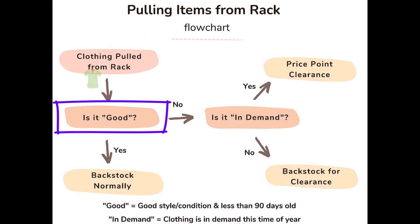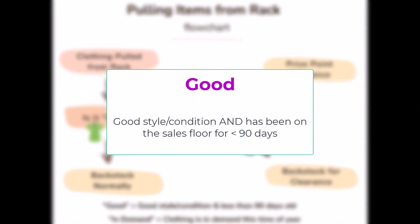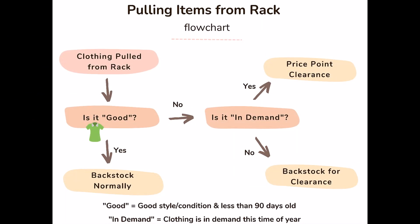When we pull it, then we ask ourselves, is it good? And good means it's good style and condition, which means that we would still buy it today if a customer brought it in, and it has been out on the floor for less than 90 days. So if it's good, for example, if it's a great item that we just bought 2 or 3 weeks ago, we don't want to clearance it, so we'll backstock it normally, and this will just go into a backlog.